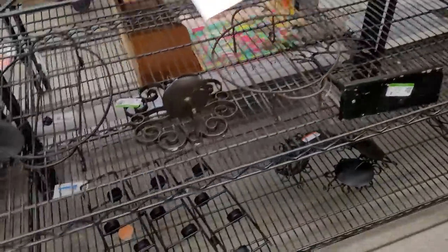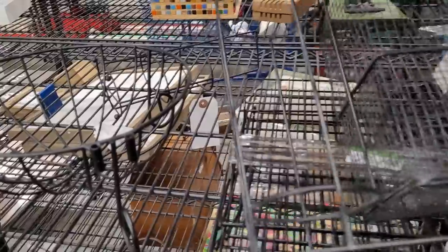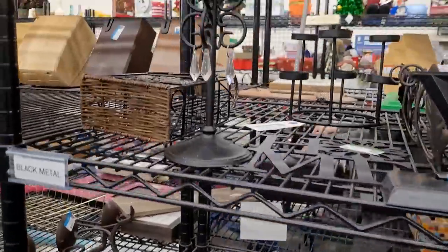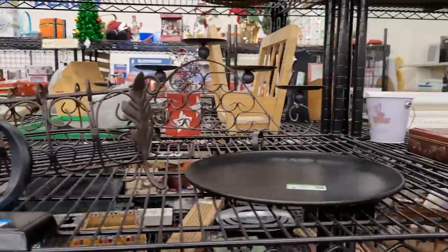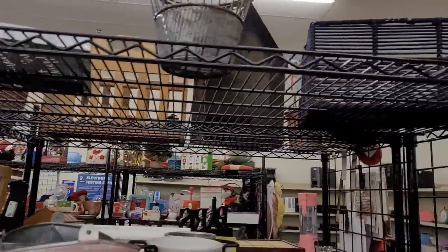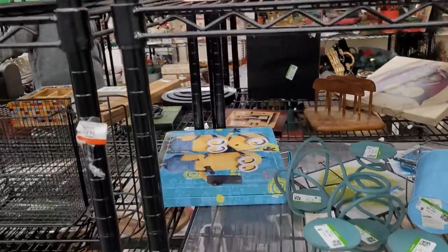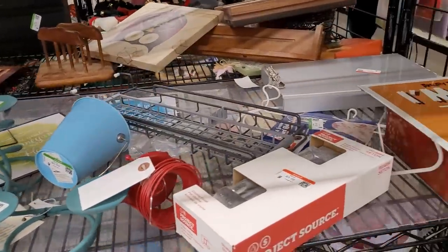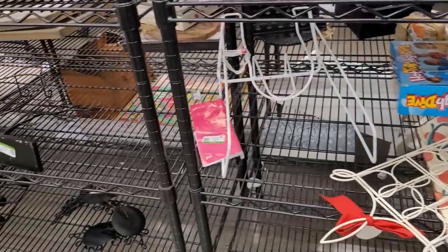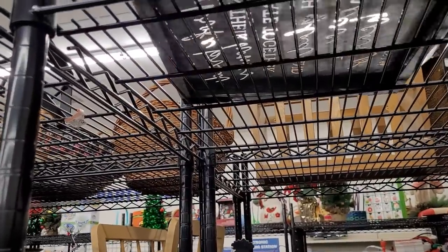Lots and lots of metals. As usual, candle holders, racks, bowls. When I organize my home office in a few weeks, I shall definitely come here and look for baskets for my pens and labels and stickers. Lots of tins here. There's a sign up here. Let's see what this says.